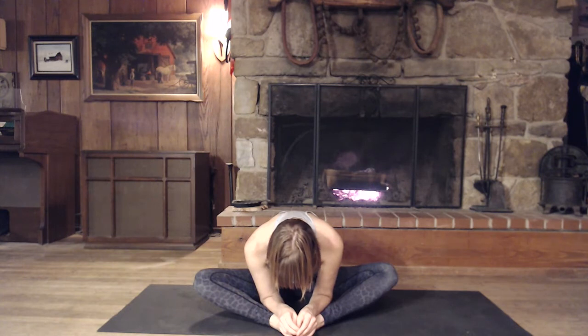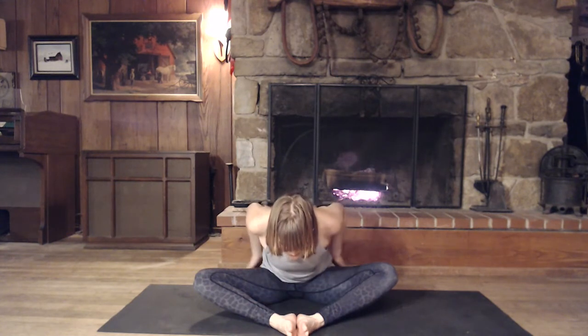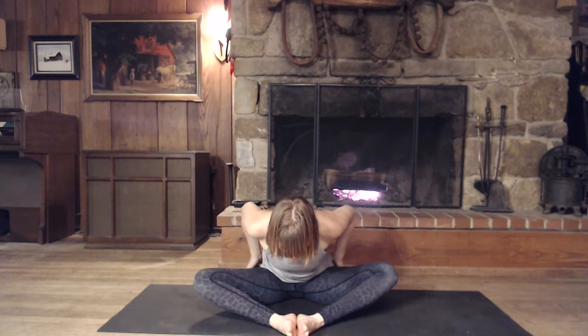There's a rule in stretching that says wherever you feel the stretch is where you need it. So if you feel this stretch in your back, that's where you need it. If you feel this stretch in your knees, that's where you need it. If you feel it in your inner thighs, that's where you need it. But ultimately, we're heading towards those external hip rotators. And eventually you want to feel this 100% in your hips.